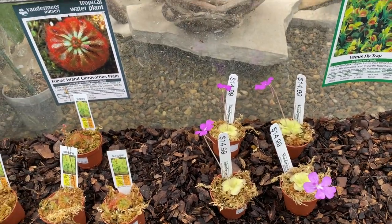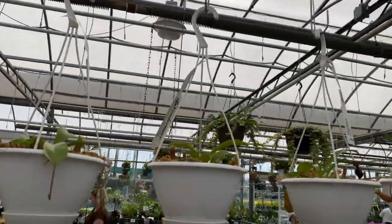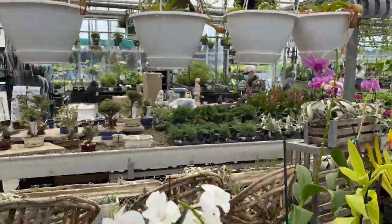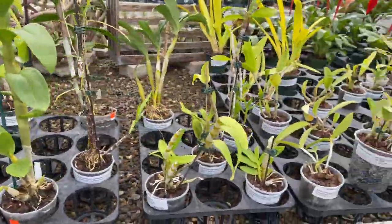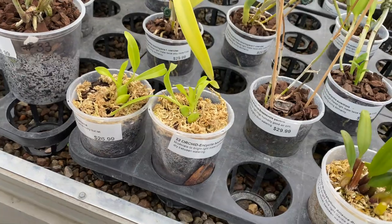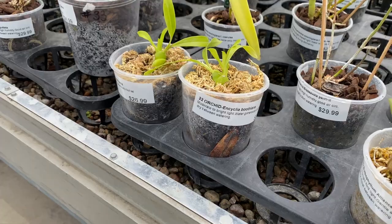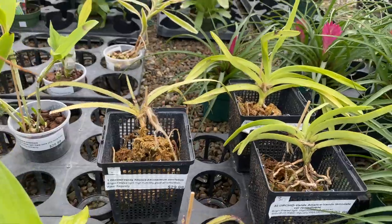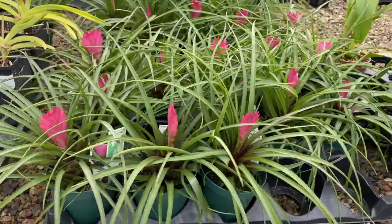They're all in bloom. And they've got some carnivorous plants here, or the pitcher plants, and they're $24. They do have a pretty nice selection of orchids here. They've got some, I'm sorry, I don't know how to pronounce everything, but they are Encyclia, Brassavola, some Vandas, really cool stuff, some bromeliads, I think.